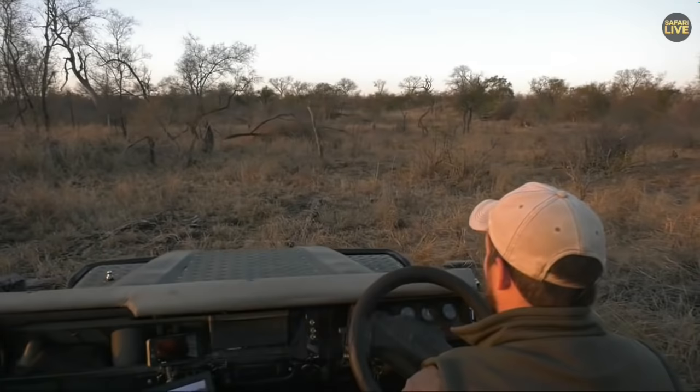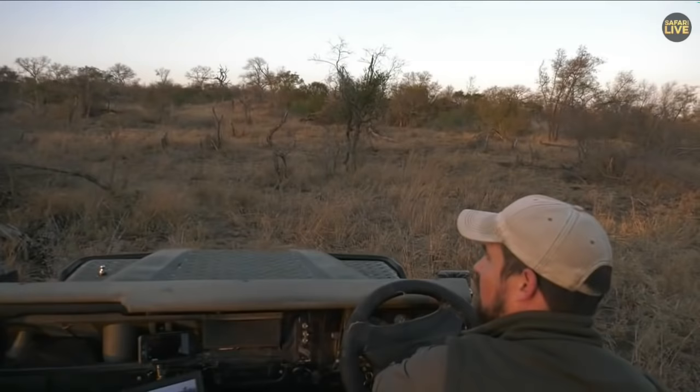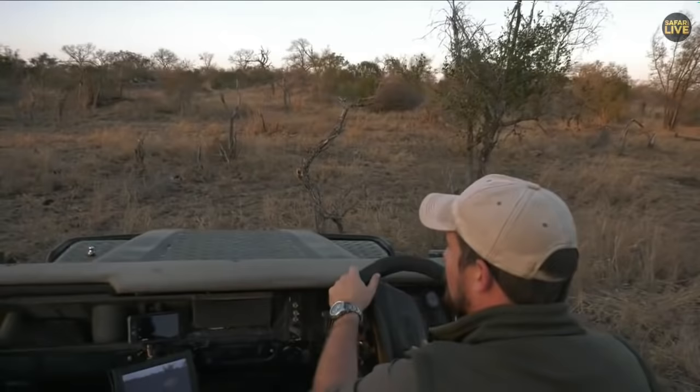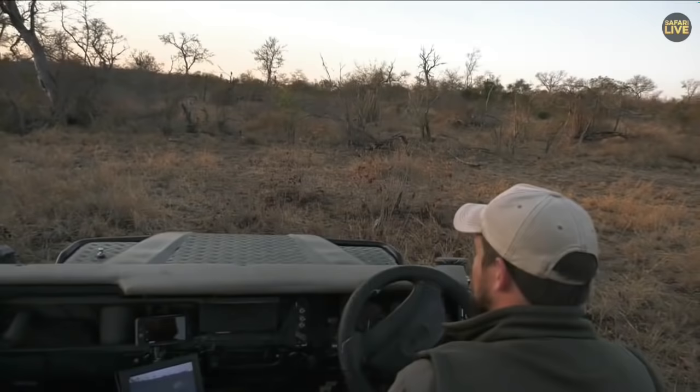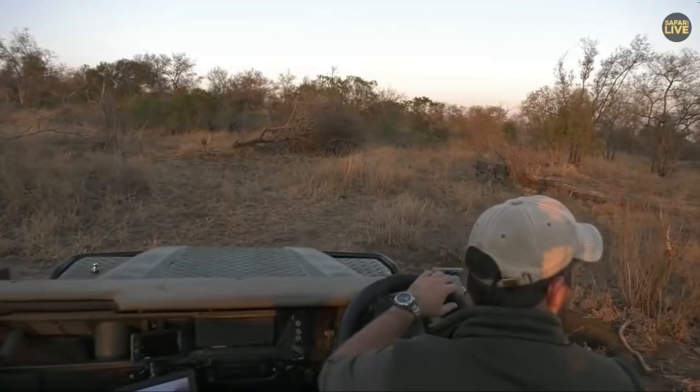So I'm just trying to do loops around, but it's getting more and more likely that I'm not going to find him again, because the time is now getting quite long since I last saw him, and the way that he's been moving, it's very difficult to know which way he actually went. We've done loops around, and now I'm just trying to get bigger and bigger with our loops in case he's gone a different direction. I don't see any sign of him at all. There's no alarm calls, there's no birds making a noise, so I'm not sure which way he went.